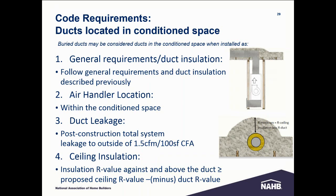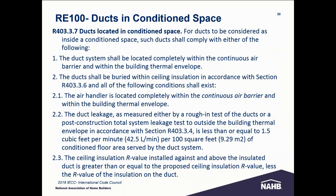Well, here it's 1.5 CFM per 100 square feet, and point number 4 here says it basically has to be under the requisite amount of ceiling insulation that's being proposed for that particular house. So if, for example, R38 is the requirement, then you have an R8 duct, you need R30 on top of that, so you meet that R38 requirement. So you need to have basically the full amount of insulation, and it needs to be a super tight duct. So that's kind of the summary, and the air handler must be located in that conditioned space. So here's the actual language for that. Pretty much mimics what I just indicated.